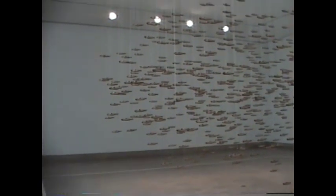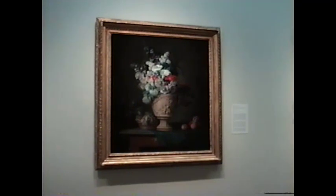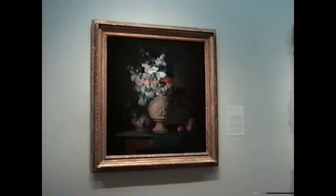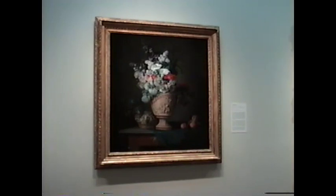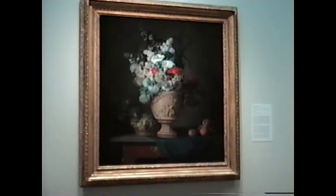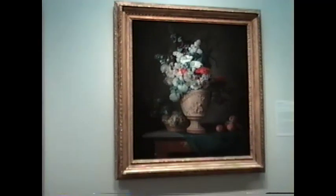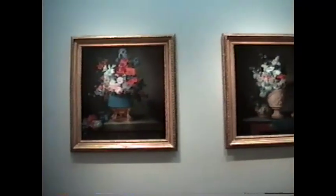This is a sculpture. 650 submarines of the United States of America. It's very large and impressive. These two still lifes are by a French woman at the time prior to the French Revolution, and one of her patrons was Marie Antoinette, and she was a very successful and famous artist, and they're beautiful.